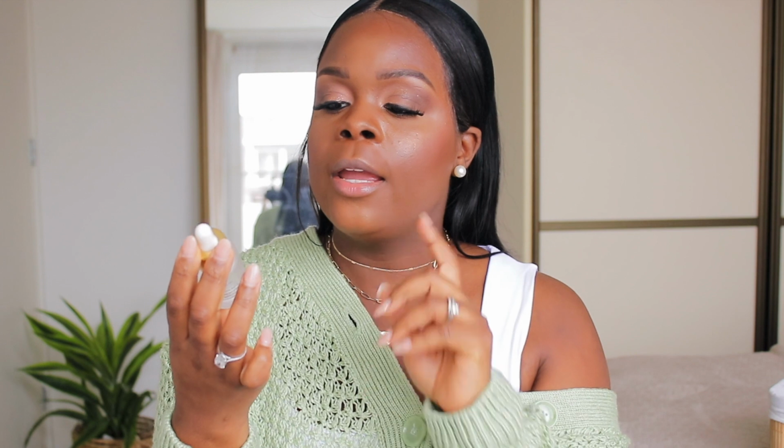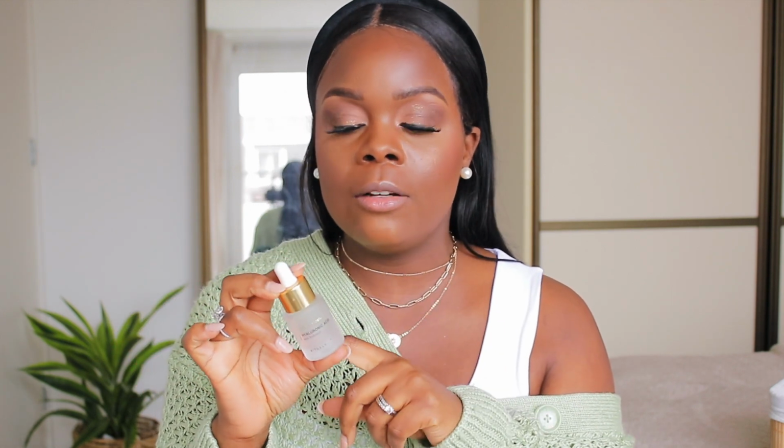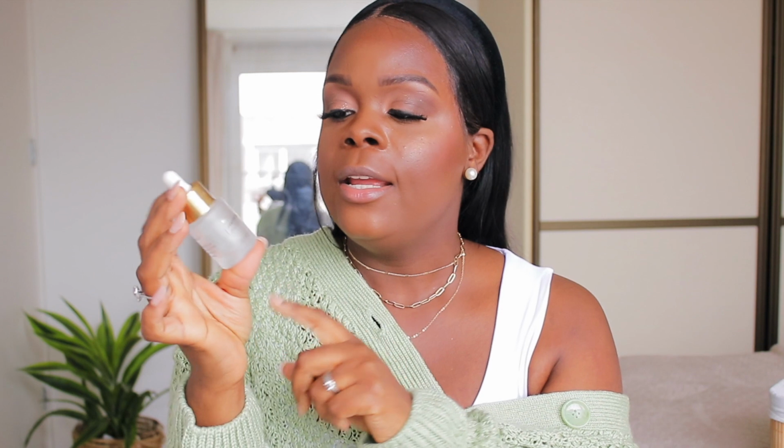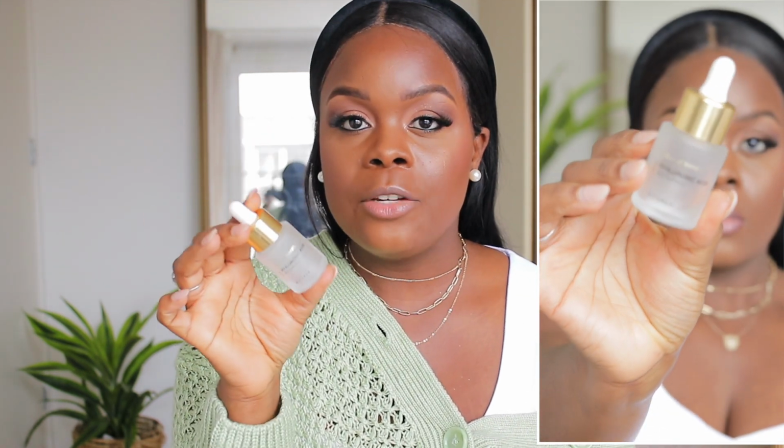So the next product is this hyaluronic acid by Rituals. So if you live in the Netherlands, you will know the store Rituals, where they sell diffusers, candles. They're basically known for their home items, but they also carry a skincare line. So I recently stumbled across this Rituals Namaste line, and I've picked up this hyaluronic acid skin hydrator.